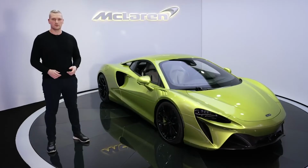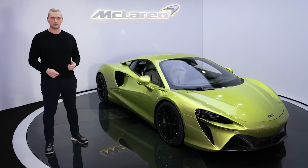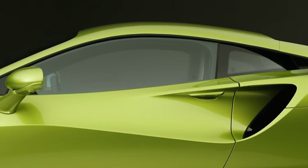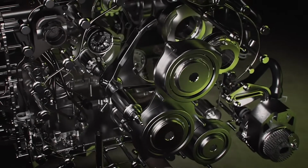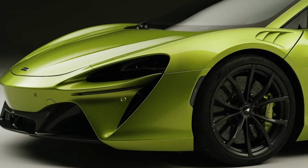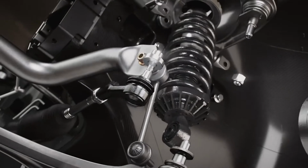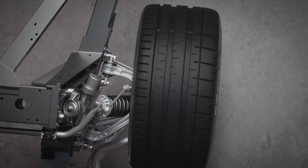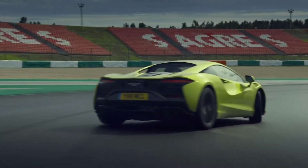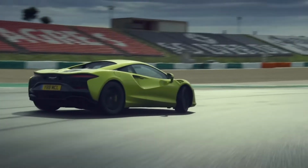We guided the look and feel with three key phrases, the first of which was purity. Now, not just purity of line, but purity through the integration of components. This enabled us to achieve this very clean, pure aesthetic, but also the integration of components meant we were able to reduce the weight, and in turn, reducing the weight means Artura will rewrite the rulebook on just how engaging an electrified supercar can be.